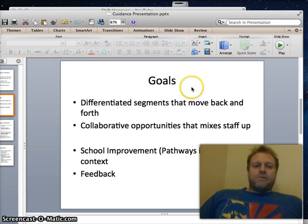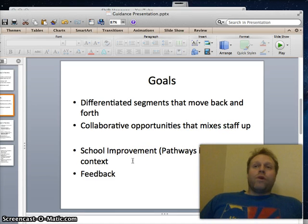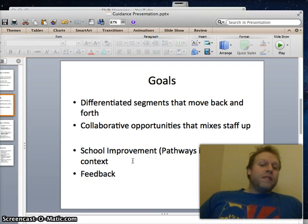So the goals of my presentation would be to have differentiated segments that move back and forth between some of the strategies I just talked about, to have collaborative opportunities that mix staff up, and that allow certain types of dialogue. I think I would want to make the pathways, and particularly part of it, based on, instead of just the document and an abstract document, something much more particular to the school. So I would frame it in the terms of school improvement and what we are doing now, what we are doing well, what we could do better, what could be tweaked easily, what we can dream about as a community. All of those things are relevant.